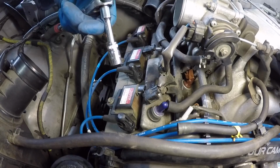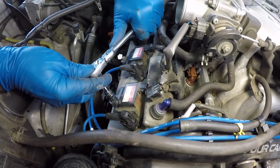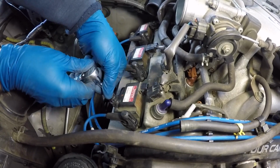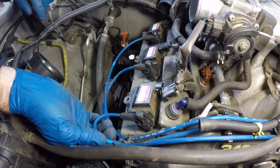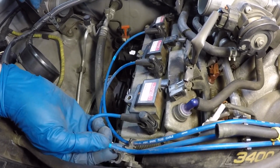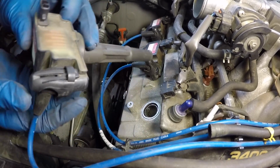So I'm just gonna use the same ratchet I used to loosen the clamps. Now I'm gonna back this off. So I'm just gonna disconnect this spark plug wire from this little clip and see if I can pull it up and off and just keep it all connected, which I can.